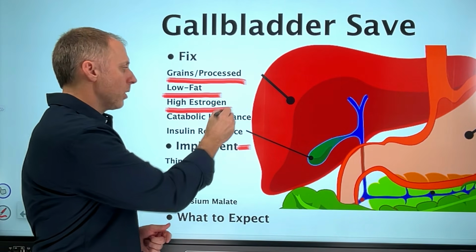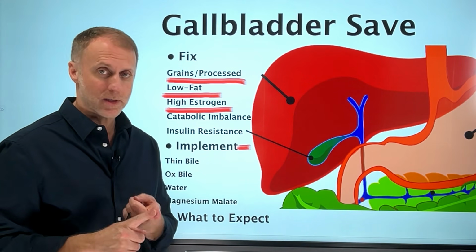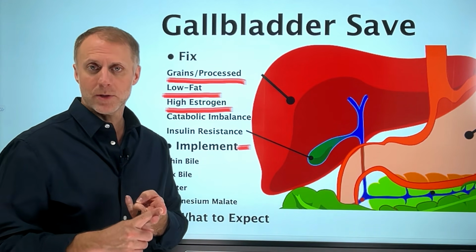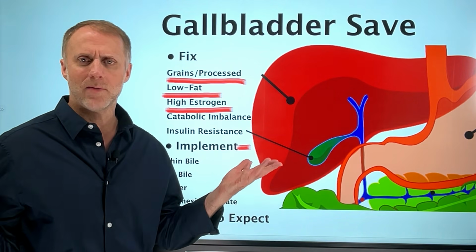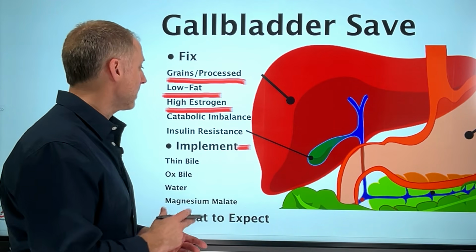The next thing you want to look at is high estrogen issues and things that can cause high estrogen. If you're on some type of birth control, if you're on some type of estrogen therapy, you're going to want to talk to your doctor and say, hey, what other options do I have? I feel like these things are thickening my bile and creating more trouble. And he'll go, ha, ha, ha, what does that even mean? We don't even need the gallbladder. But you'll have to make your own decisions of what you want to listen to there.